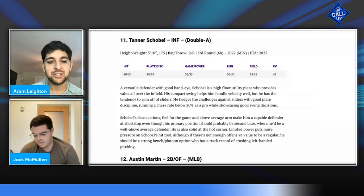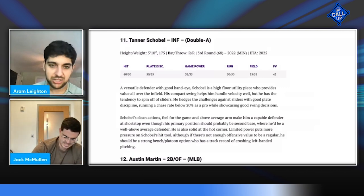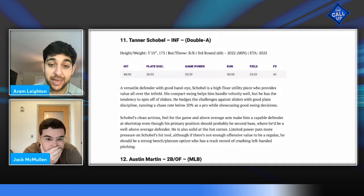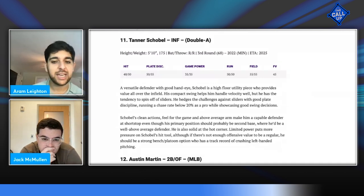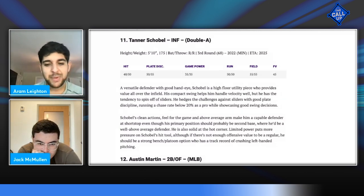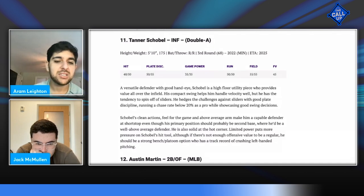The offensive side is interesting because he demolishes fastballs and really rarely misses them, but sliders have chewed him up. And that's the interesting thing. He kind of leaves the zone a bit too quickly. And I've noticed that with a fair amount of Twins hitters, where you can get a little bit spinny. The path results in coming off of these sliders a bit. But he's got great plate discipline, or at least really good. He's run a chase rate below 20% as a pro.